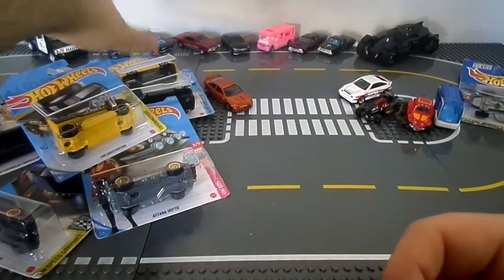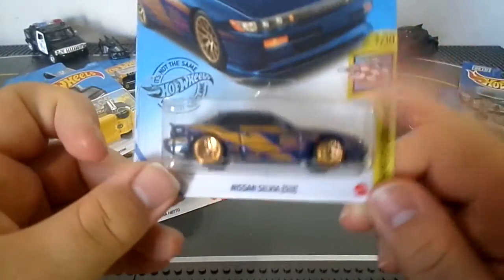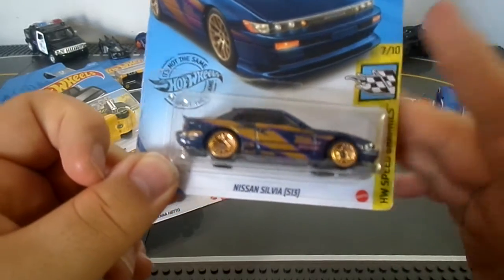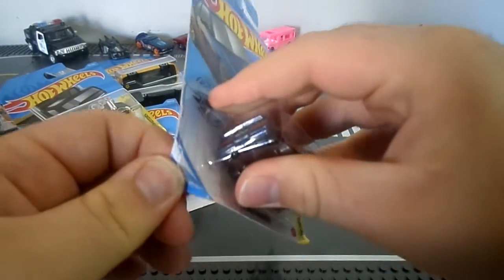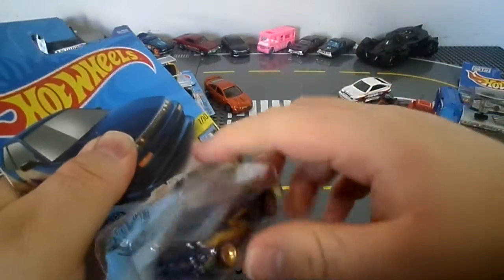Next up, let's do the Nissan Silvia. I passed this one up one day, and I should not have, but I got it now, so let's check it out. Ready? Open up. There we go.